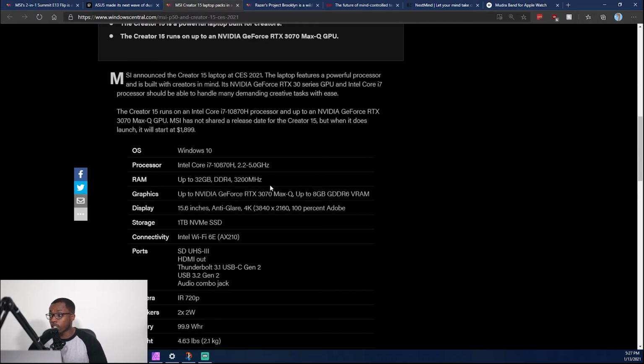Up to 32 gigs of RAM as usual, 3200 megahertz. The reason why you're seeing a lot of 3200 megahertz RAM this year is mainly because the 11th gen spec for Intel processors supports up to 3200 megahertz. But again, unfortunately, this is still a 10th generation for some reason. I'm not even sure why. Might have just spoken too soon.